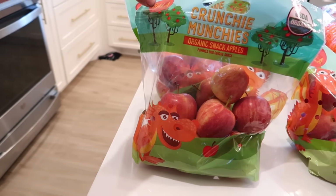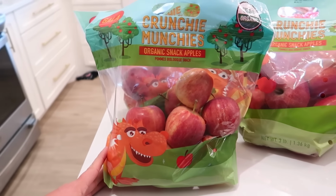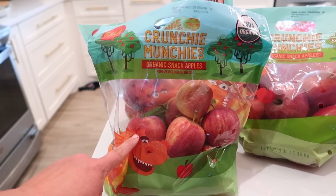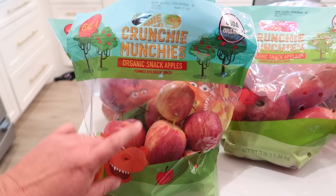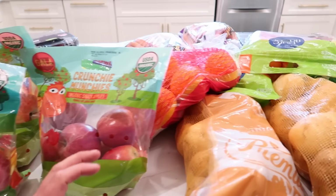I got 3 3-pound bags of Gala apples. They were $4, so it was a little over $1 a pound for the organic apples. That's cheaper than Aldi, so I was very happy. Went ahead and got 3 bags.